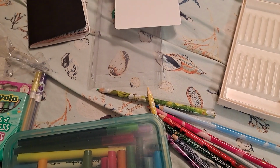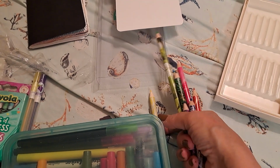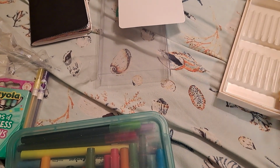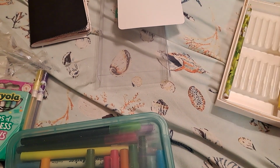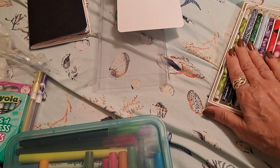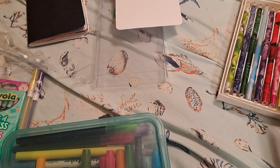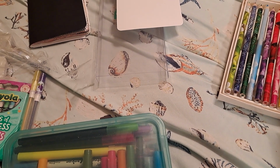And I'm going to enjoy sketching and playing and kicking myself for buying more gel pens when I have gel pens that I still have not gotten rid of. But what are you going to do? On vacation and bored in a hotel room. We watched Avatar like we haven't seen it 90,000 times.